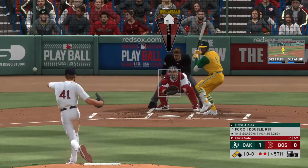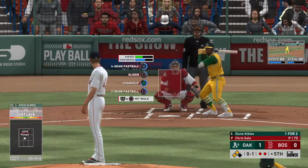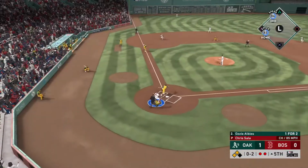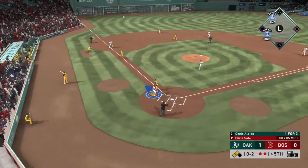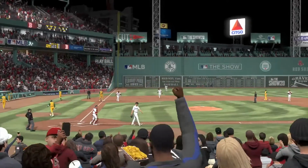So up steps Ozzie Albies as Sale will get the upper hand to start the at-bat. Here it's strike 1. A hit in 2 tries for him so far. Pitch is mishandled behind the plate, and it bounces away. And he nails him at third. Great throw.